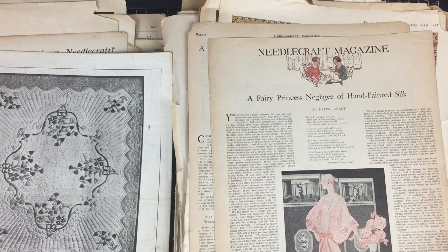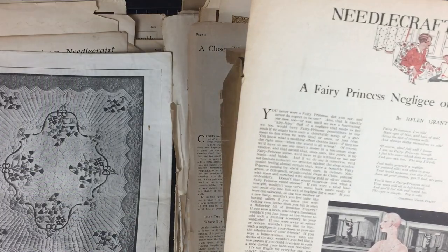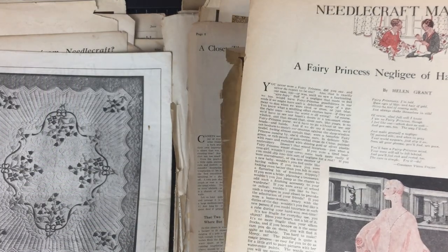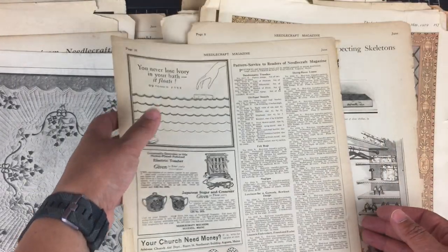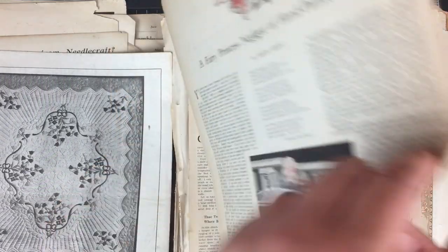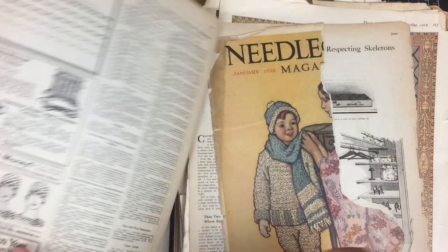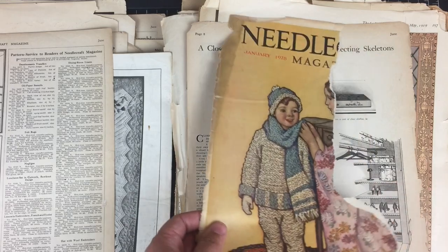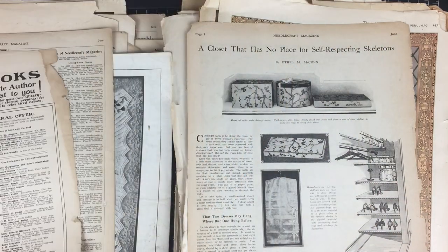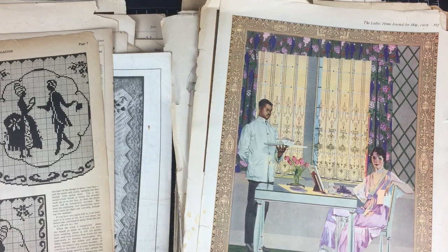Here's one. Let's see. Absolutely gorgeous. I'm trying to find a year on this one. June. Wonder if it's probably the same one, June 1928. Beautiful. Here's January 1928, or at least part of it. This is June again. Look at how cute. Look at the little shoe closet right there. Gorgeous. Look at this one.